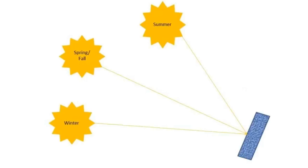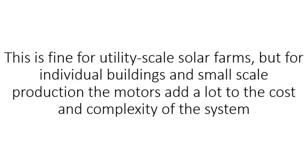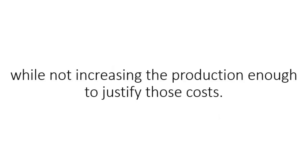PV panels work best when the sunlight hits the panel exactly perpendicular to the panel itself. As you can see in this picture, this panel is optimized to deliver maximum power on the spring and fall equinoxes while performing suboptimally during the summer and winter months. Solar farms use tracking motors or a robotic method of adjusting the panels so they always face the sun directly. This is fine for utility-scale solar farms, but for individual buildings and small-scale production, the motors add a lot to the cost and complexity of the system while not increasing the production enough to justify those costs.